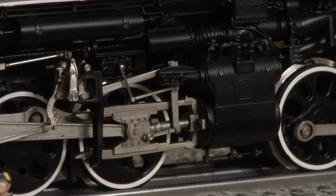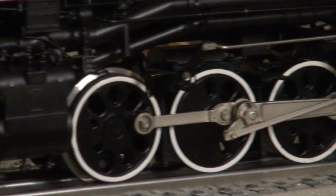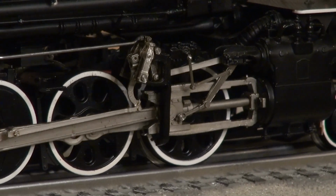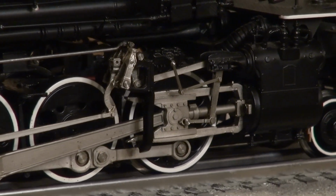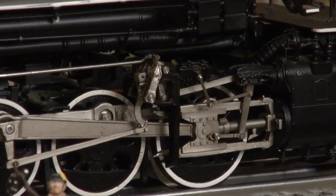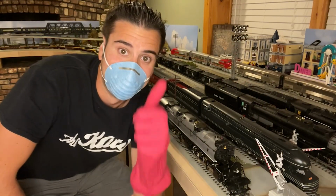Now, if you're not familiar with Sunset Models, they are another manufacturer of 3-rail O-scale and 2-rail O-scale models. They do a phenomenal job and specialize in highly accurate and super detailed models. As you'll see on this Yellowstone, it spares no detail. It has more details on it than any locomotive I've ever seen. And that's one of the reasons I'm so terrified to handle this engine. I'm afraid to touch it. I think we're just gonna leave it on the track. We'll put it in the engine shed when we're done.